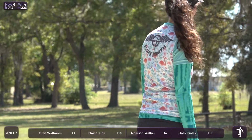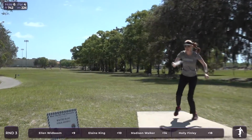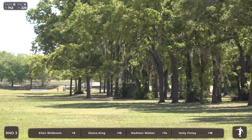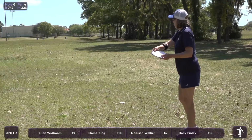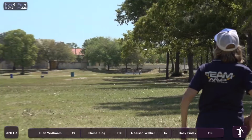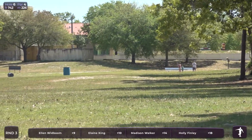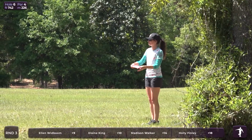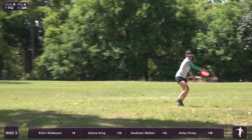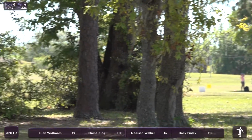Some people actually do play the hole that way, where they go to the right through the line of trees, because it sets up for a better setup to get into the basket on your next set of shots. So I don't know if Madison was doing that slight turnover on purpose or if that was just a misfire. Yeah, there definitely is a good backhand hyzer line if you get far enough right that is just wide open. And as you can see, looks like she's out in the open for that line. Yeah. That may have been on purpose.